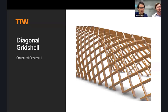Cool. And so we'll talk about the first scheme first. The diagonal grid shell scheme, as Tim was saying, we tried to remove the existence of doubly curved members, and what we did was gradually rotate these members from the base to the top to obtain the same effect. Now, when you have singly curved members or planar members, if you remove that twist, it's going to introduce some complexities at the nodes.